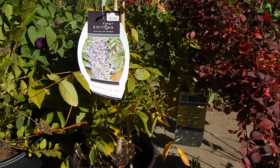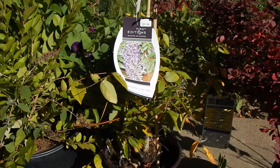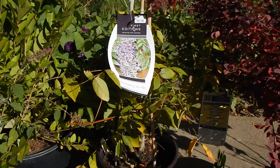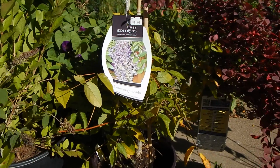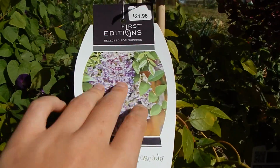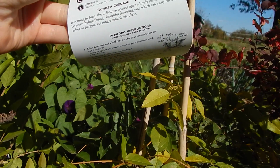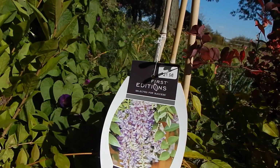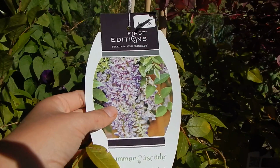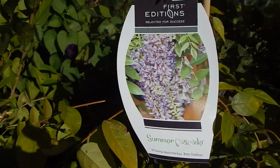We don't really want to build a whole new frame for it, so we're trying to think of where we might want to grow it and it'll do well and it won't cause too many problems. But yeah, very excited for those really pretty blooms in a few years. I want to say that this one isn't as flashy as the Chinese wisteria because the blooms themselves are a bit smaller, but it still looks really pretty, so I'm excited about that.